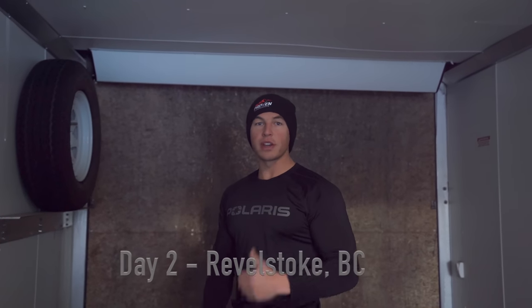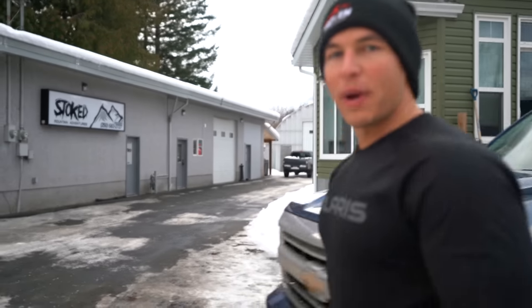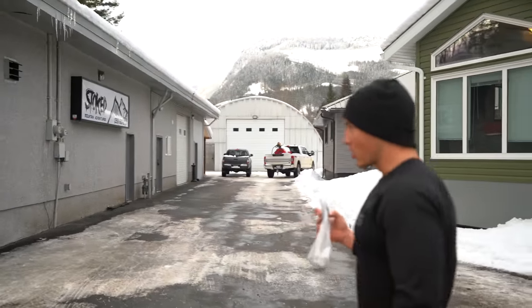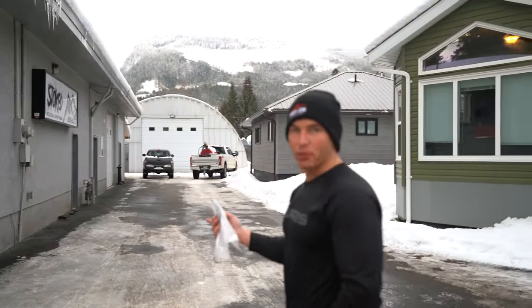Day two. We made it into Revelstoke late last night. And doing a little wrenching this morning, just getting sleds ready. And then we're going to go hit the snow. We're staying at Stoked Mountain Adventures, and Emil is renting a sled from them. So we have access to their shop, which is super handy for getting the wrenching done we need to.